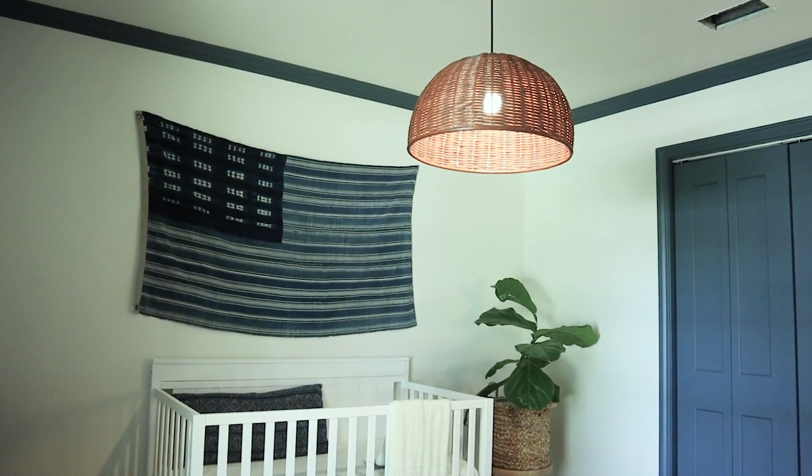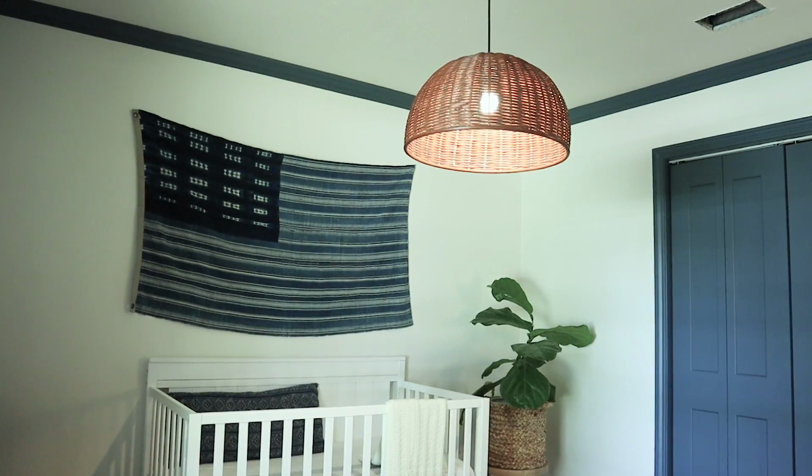And so we chose this really super cool basket lamp, very affordable, cost effective. I love it. Wayfair, yeah. And lastly, the rug.